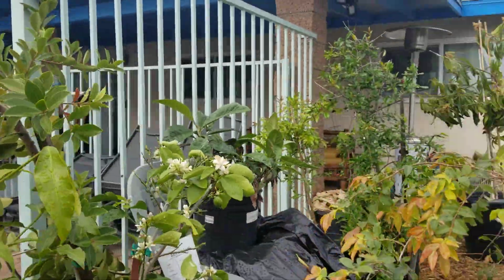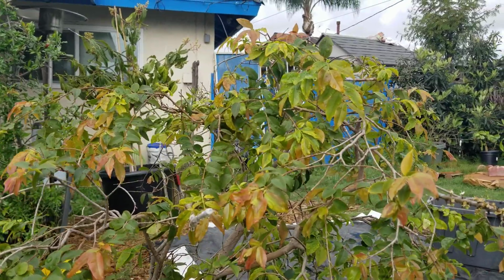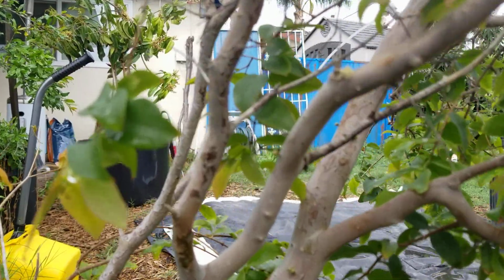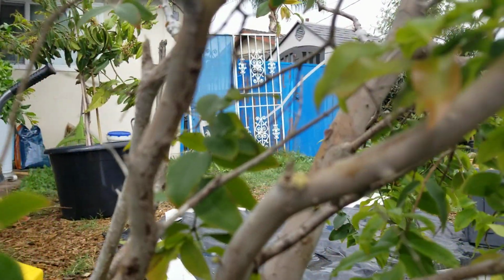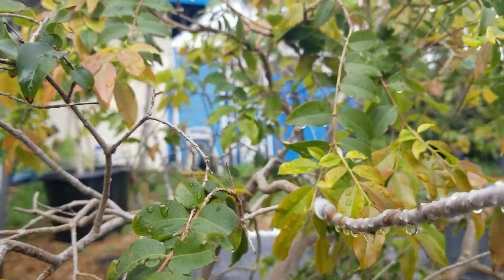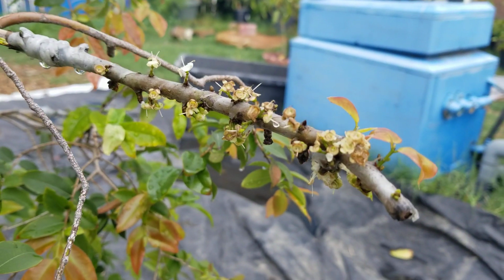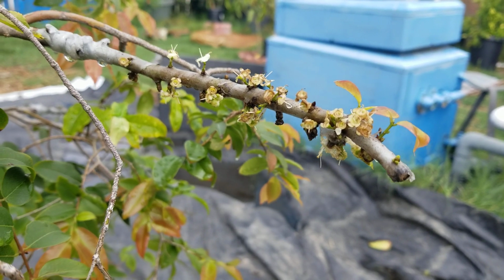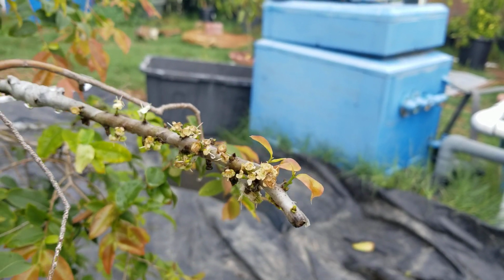And over here you have the jaboticaba. This is the Sabar variety. And if you can tell, there are actually some flowers already, and this guy should be fruiting this summer. And this was a grafted scion, and it's already loaded with flowers, and so hopefully I can get it to fruit and push out new growth.